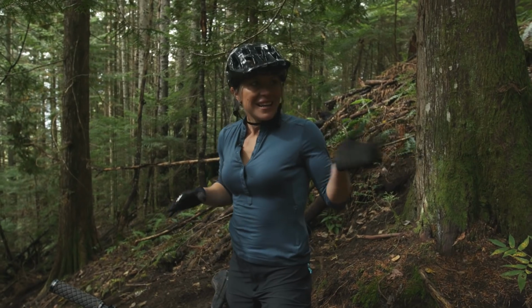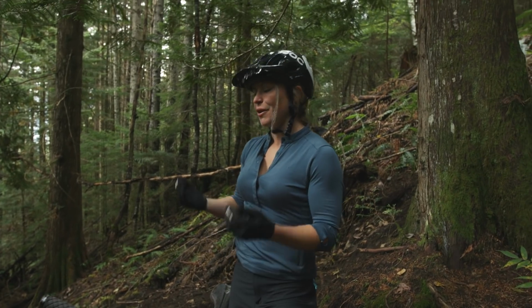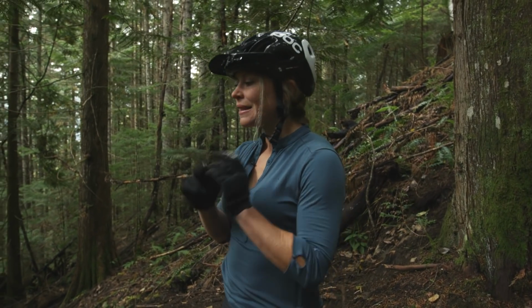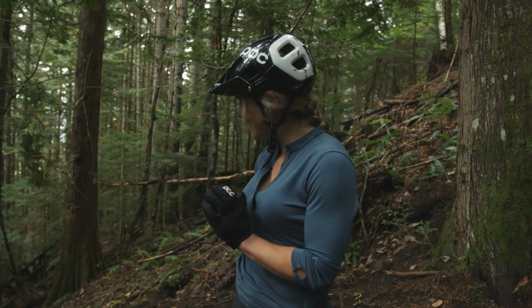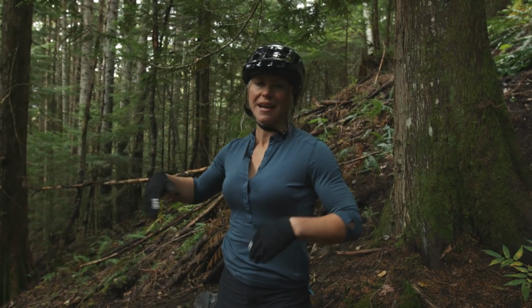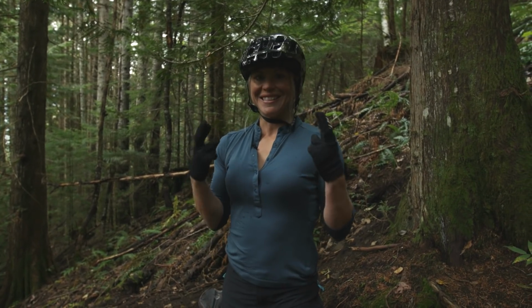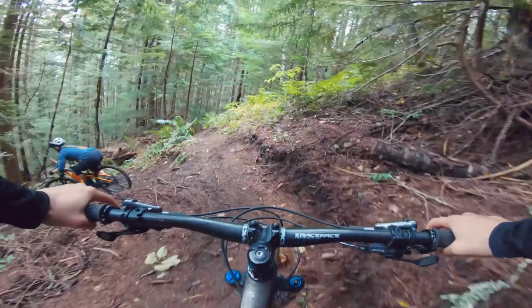Seeing it today, it's definitely wet. The dirt's compact. I've learnt my lessons, so the plan is to go slower, know my line straight ahead, keep balance and keep my speed in check. So fingers crossed today there's no air time.